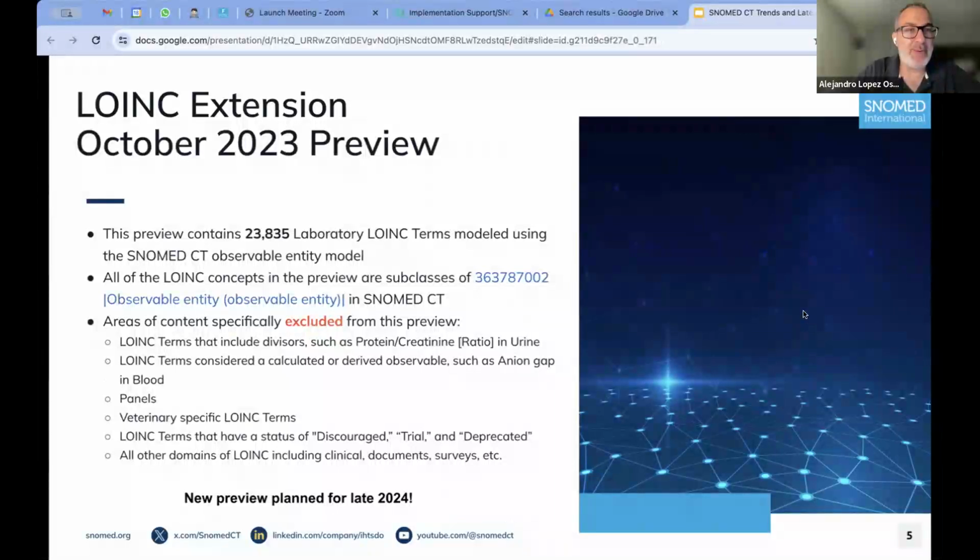Yes. So there was a preview at the end of 2023, the first preview of this effort of working together with SNOMED and LOINC. And this preview contains around 24,000 concepts. Yes, these are laboratory LOINC terms. So this was the first stage. And each one of these terms is modeled following the observable entity model in SNOMED CT, which is one of the kinds of concepts in SNOMED CT. All the LOINC concepts are subclasses of the observable entity concept in SNOMED. They're in that part of the SNOMED hierarchy.